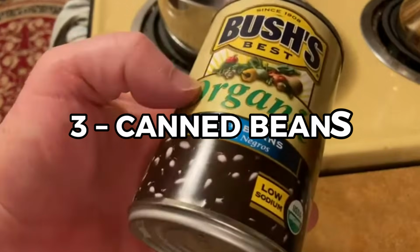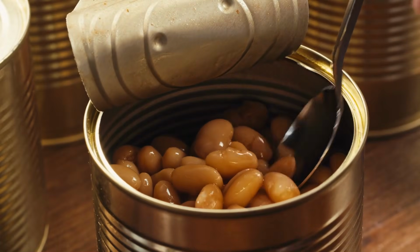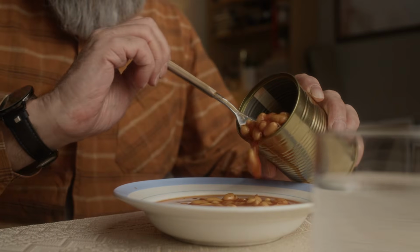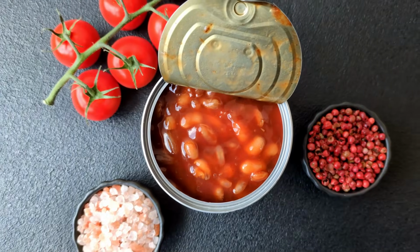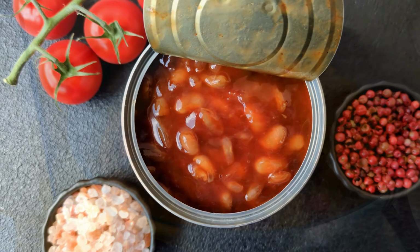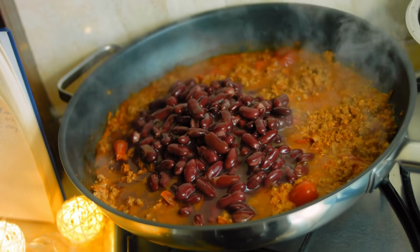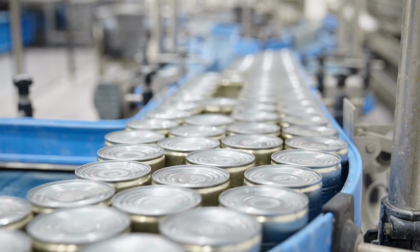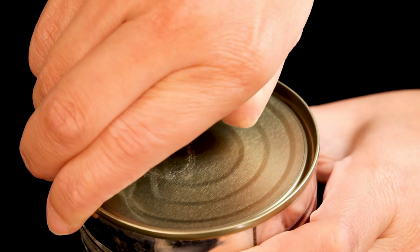3. Canned beans. Beans are a very clear example of how the same food can have a completely different practical value in an emergency, simply by changing its form. Dried beans are excellent for long-term storage. But in a situation where cooking isn't possible, canned beans solve a different problem. They're cooked before they reach the shelf. No soaking required. No heating required. No additional water needed to soften them. You can open the can and use them immediately.